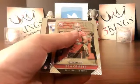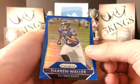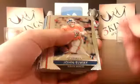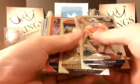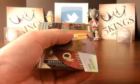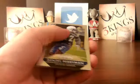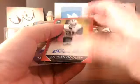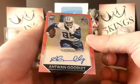Yeah, hopefully the second half will be a little more star-studded. Darren Waller, blue Darren Waller for the Ravens. Red Brian Hoyer for the Texans. DeSean Jackson intros for the Redskins. Wow, we doubled up. Antoine Goodlay, rookie auto, going to the Cowboys.